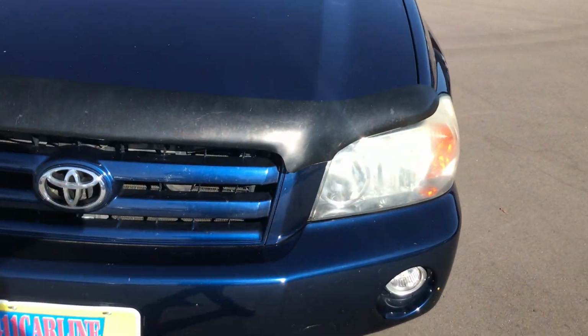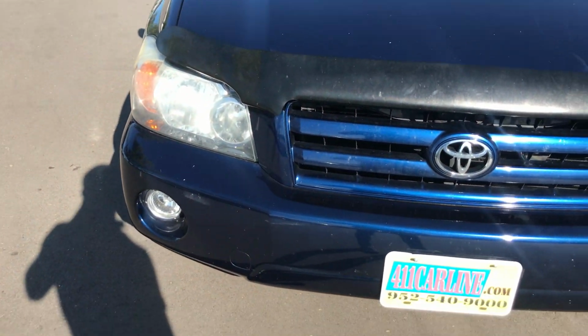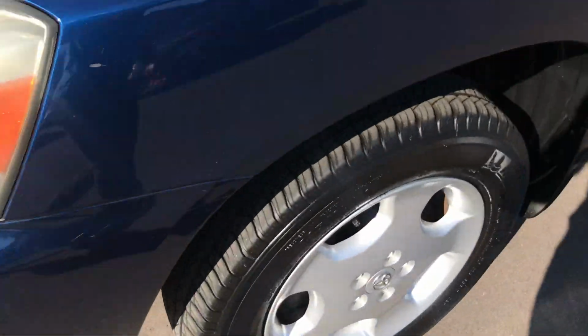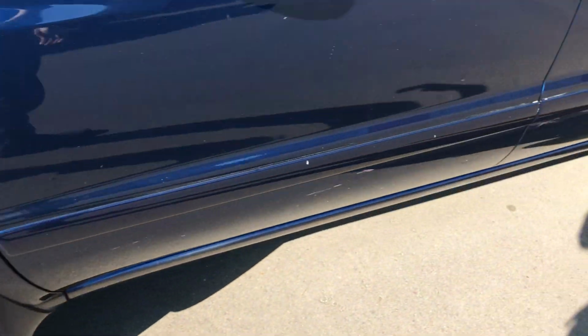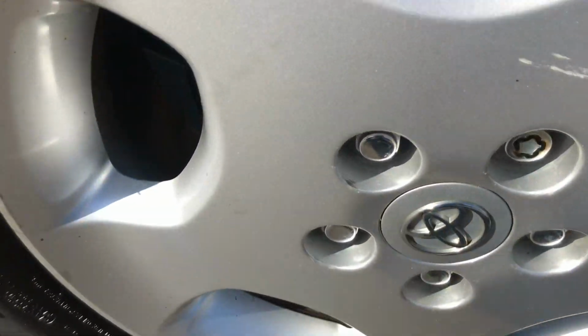Headlights are relatively clear. Those will clean up nice. They just got a little fog on them. They need to be sanded yet, so fog lamps look good and clear. It's been fully inspected by a third-party mechanic shop. Excellent Michelin all-season tires on it. This one is all-wheel drive, or four-wheel drive as some might say.